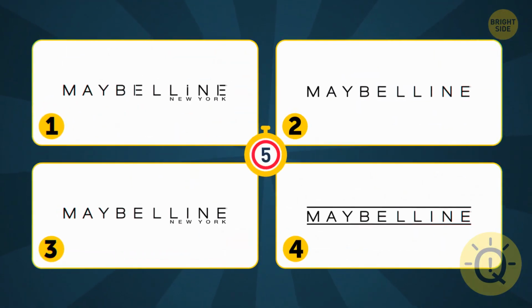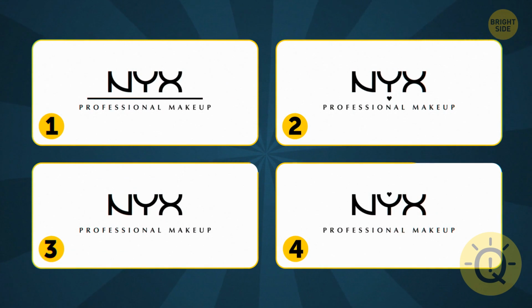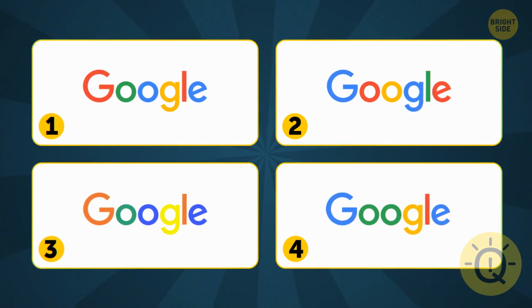Any ideas? Here it is. Can you recognize the original NYX logo? The second one is correct. Can you find the original Visa logo? Don't peep into your wallet. Here it is. I bet you'll recognize Google even with your eyes closed.